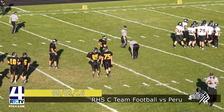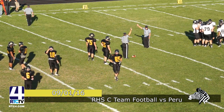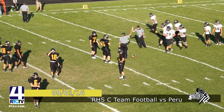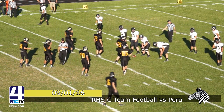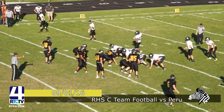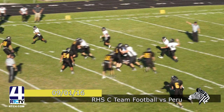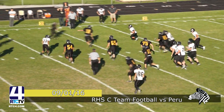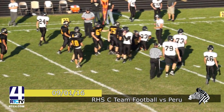Plenty of time to get a nice march down the field here. Brings up first and 10 for the Zebras from their own 28-yard line. Zebras out two on the far side. Going to do trips on the far side here. Sailor under quarterback. Could be a quick little pass out to the right. Quickly swarmed on by the Tigers.